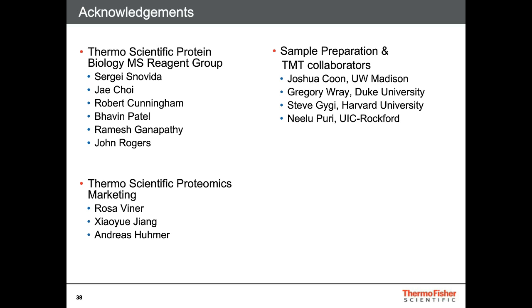Okay, and which instrument is best for TMT quantitation, and can lower resolution instruments be used? Yeah, so as I mentioned in the talk, the SPS MS3 method is the best method that can be used to improve the accuracy as well as the reproducibility of your TMT quantitation. So that requires an instrument that's capable of doing MS3, so a trap-based instrument.